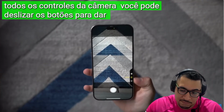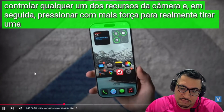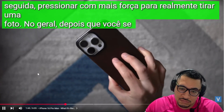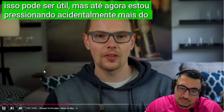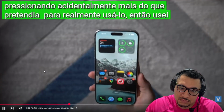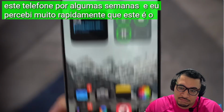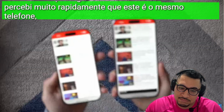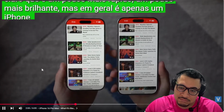controls. You can swipe along the buttons to zoom or control any of the camera's features, and then press harder to actually take a photo. Overall, once you get used to this can be handy, but so far I'm accidentally pressing it more than I'm meaning to actually use it. So I used this phone for a few weeks, and I very quickly realized this is the same phone. Sure, it's a little faster, a little brighter, but all around it's just a very big iPhone.